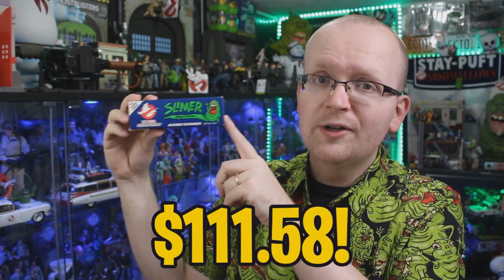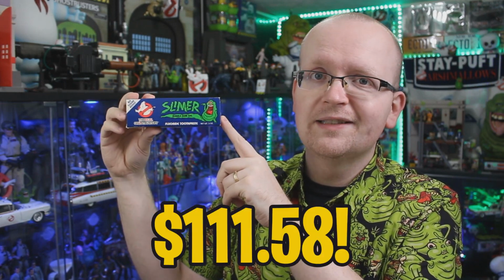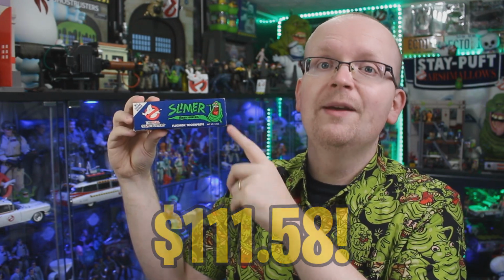See, everything was better in the 80s. Okay, back to this tube of Slimer toothpaste here, the Real Ghostbusters Slimer toothpaste. I've had my eye on tubes on eBay and third-party sell sites and Instagram sellers for the past couple years, but I've always seen them for like $200, $300 or so. This one I snagged for $111.58 US, which at the time felt like a steal. But now that I'm saying it out loud to you guys, I just realized I spent over $100 on what? A 35-year-old tube of toothpaste.